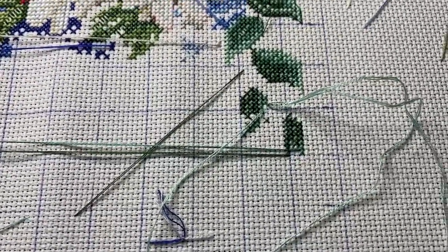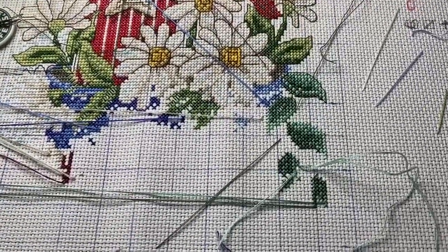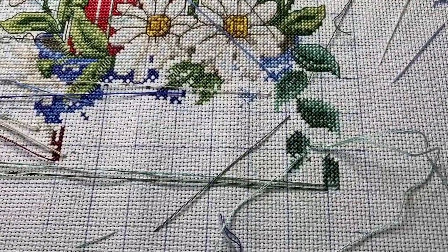But anyways, this is how far I got on my Patriotic Welcome. I didn't get to stitch too much on it. Yesterday I was mostly clearing up my room.